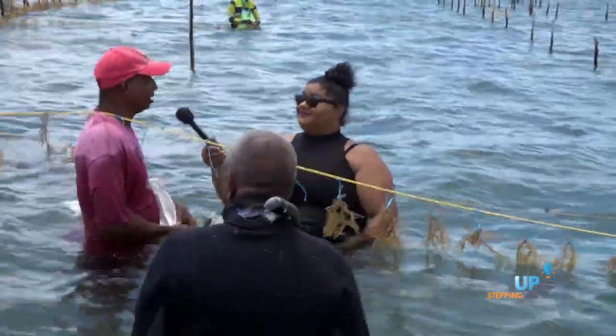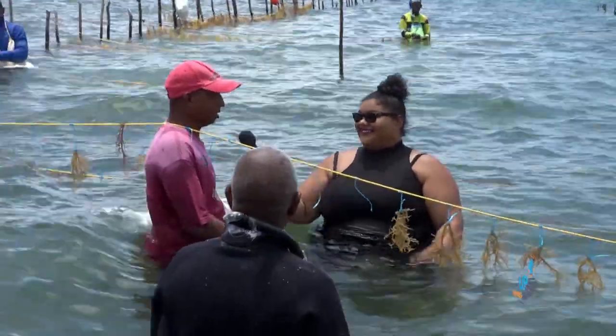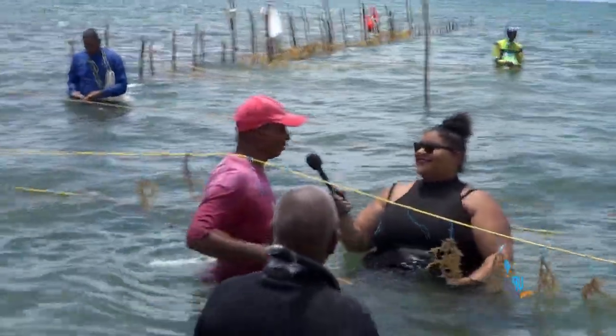I'm in the water almost every day, planting sea moss. And I encourage as many young persons who may not have a job right now to get into sea moss farming. It's very productive and profitable. He gives me good money for my sea moss.